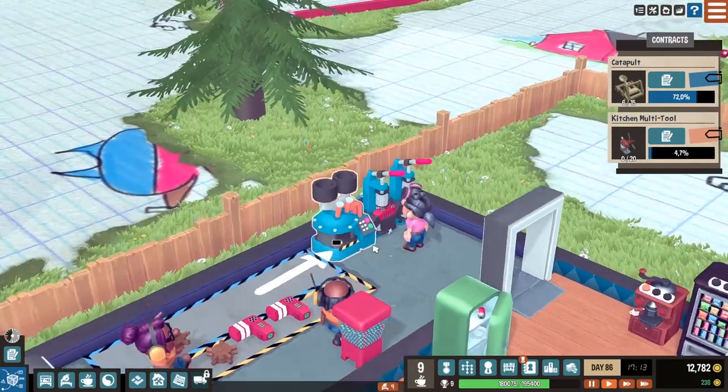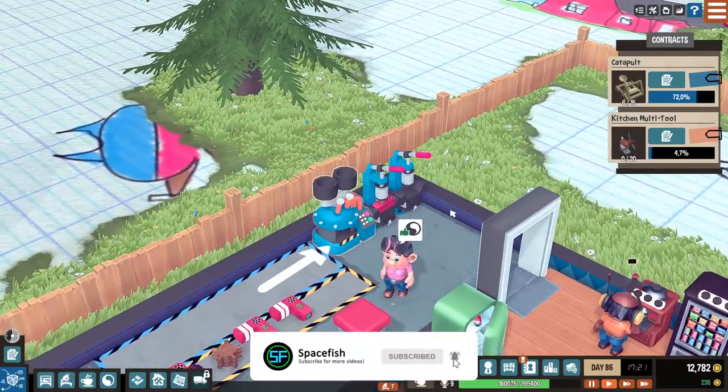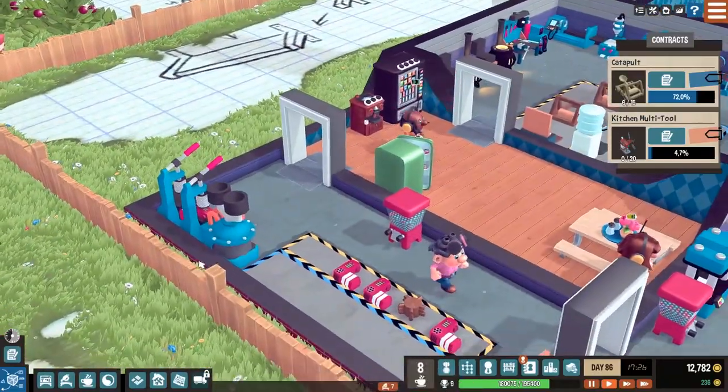Look at that. He's just clinging on for dear life, just squeezing the heck out of it. And then he gets a part out of it, and he likes it. That's always good.